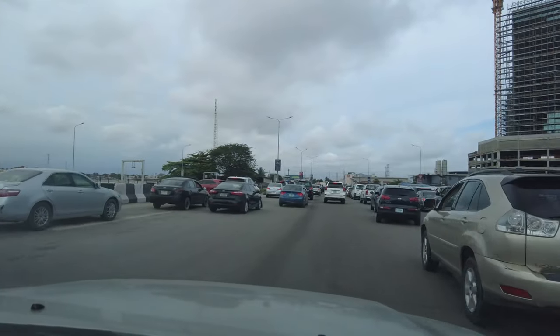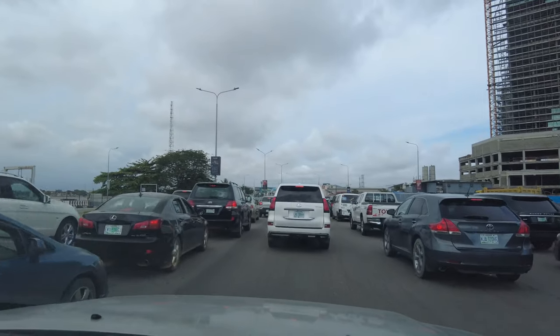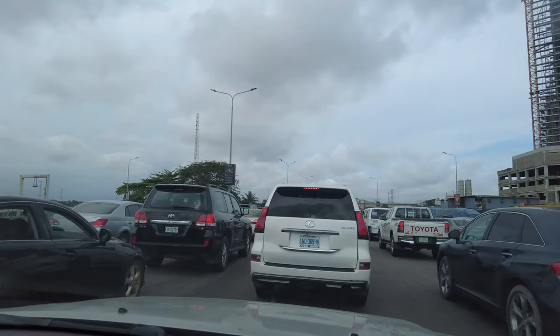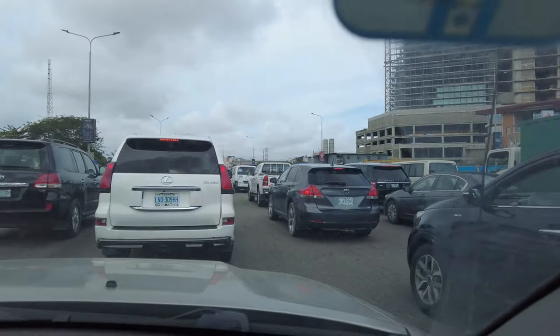And guys, this is what me no like about Lagos. Traffic. Why is there traffic at 1 p.m. in the afternoon? It's not even rush hour. But I know why there's actually traffic on this side.